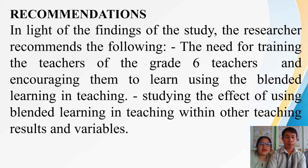Recommendations. In light of the findings of the study, the researcher recommends the following: the need for training of grade 6 teachers and encouraging them to learn to use blended learning in teaching, and studying the effect of using blended learning in teaching on other learning outcomes and variables.